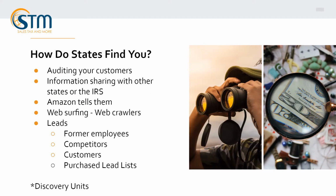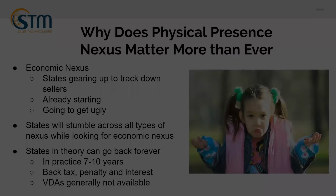So just remember that. And nowadays, some states are even buying lead lists. The state of Utah has purchased a lead list of people who they believe are over their thresholds. It's $100,000 or 200 transactions. Their thresholds became effective January 1st of 2019. And they're calling everybody on that list. And here's one of the problems.